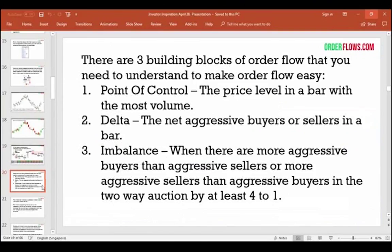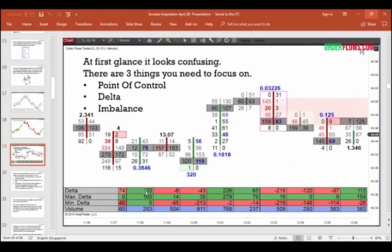Now, delta is the net aggressive buyers or sellers in the bar. So if it's positive 155, that means in that bar there were 155 net aggressive buyers. If it's negative, it tells you there was net aggressive selling. So like here, -6 is net aggressive sellers of 6. Minus 43 is net aggressive sellers of 43. Positive delta of 226 tells you there was positive net aggressive buying of 226, versus the net aggressive selling.